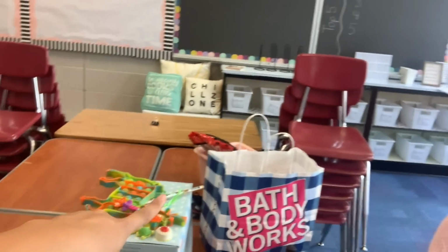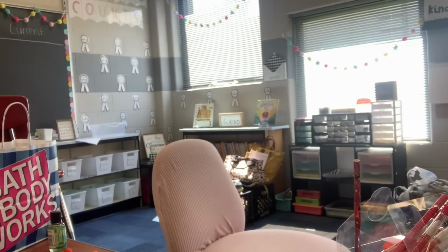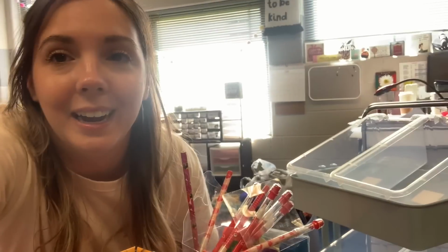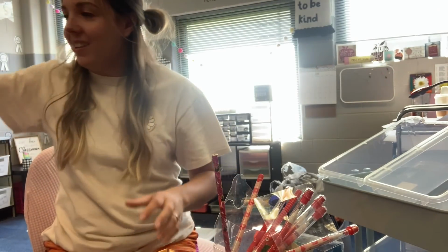Just so much random junk. A lot of hand sanitizer. Just so much stuff that I need to get rid of, and I just thought this dojo store was a great idea.